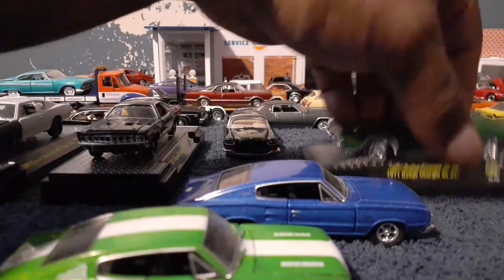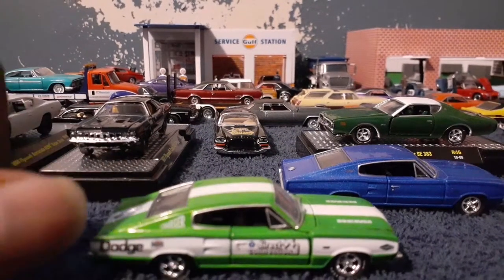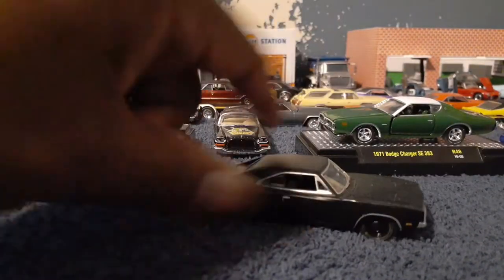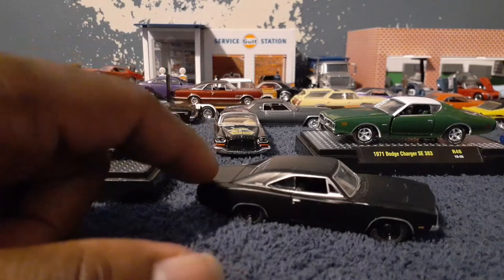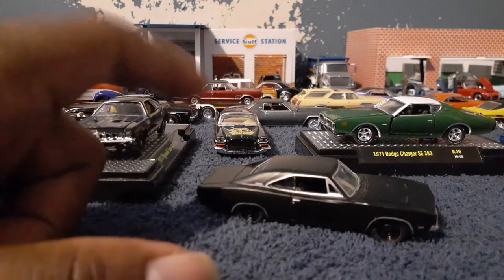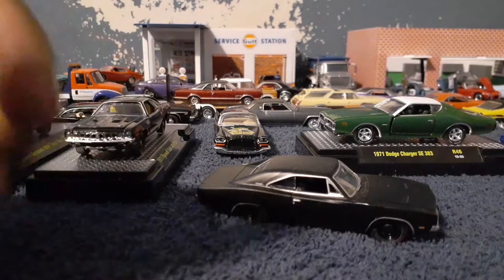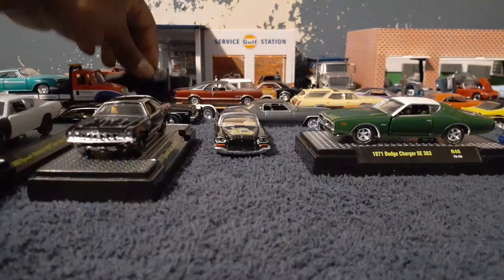Let me move this up. It's out of the way. Bought these a couple of weeks back. Also got some Greenlight Dodge Chargers. This is one of them from the Black Bandit series. I got 68s of this car. I got one from the Bullitt movie, the getaway car, and I have another one from Christine. I think it was the blue Charger from the Christine movie that his best friend was driving. I got that too, so I'll probably show that in a future video.